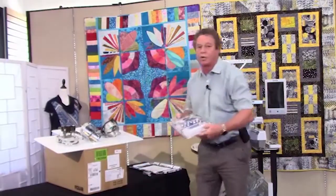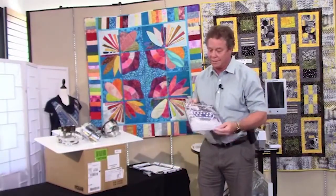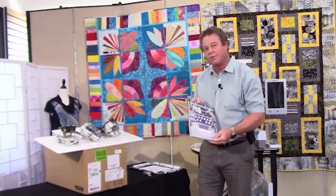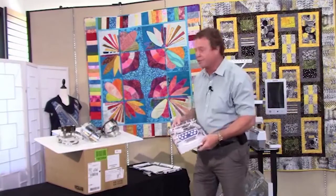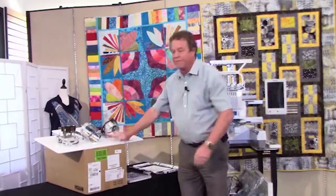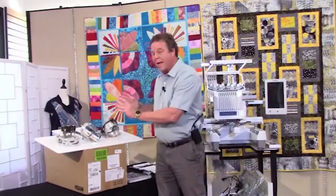There's a brand new playbook. This comes with it as well. All right, this is step-by-step instructions of how to use the machine. Just amazing. It's like an instruction book on steroids. You get the very large table, hat, hoop, and driver.